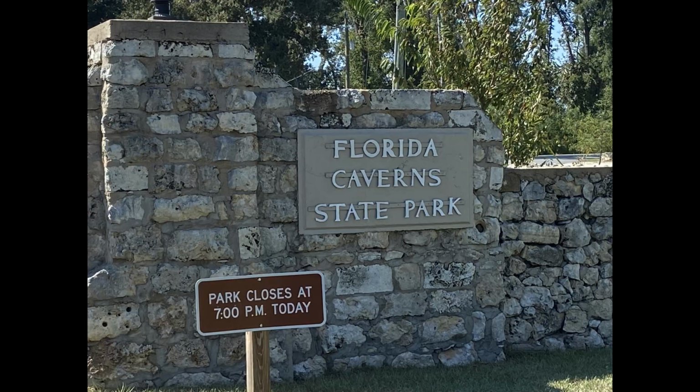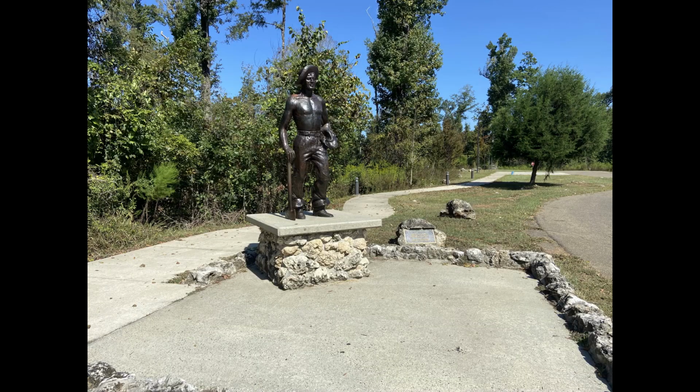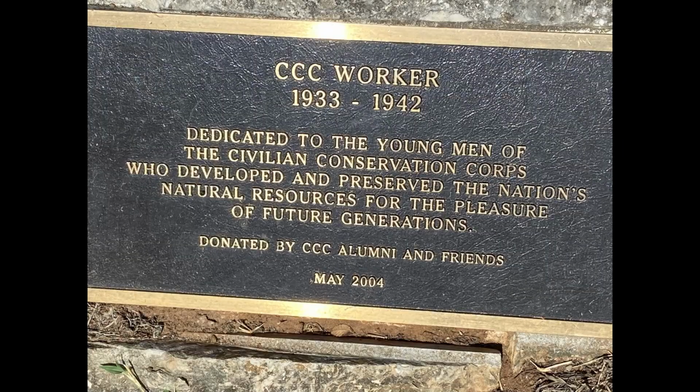The next state park we visited was Florida Caverns State Park, which is located in Marianna, Florida, and it was all dug out by the CCC workers in the 1930s.